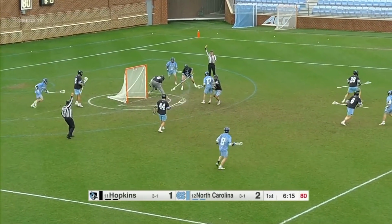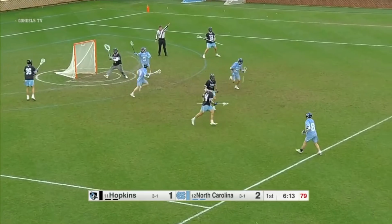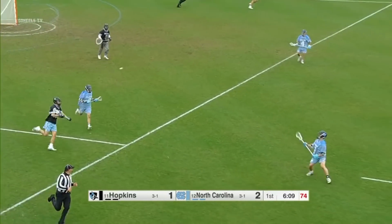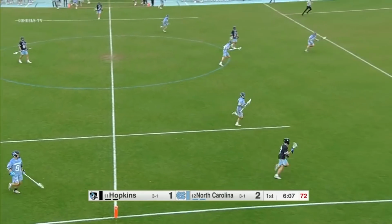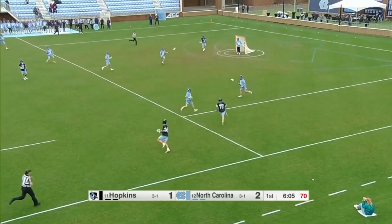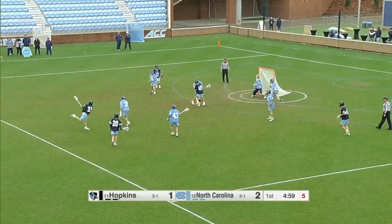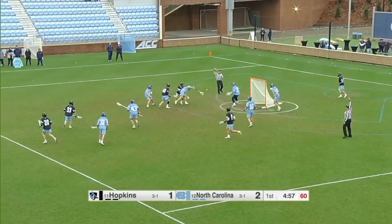Gray, backhanded shot, no good. Curson is there. Still got some heat on that one. And with the shot clock going down, a nice save by Josh Curson in net, and a good clear from Hopkins against this Carolina ride. Got to get a shot off. They do. Krieg beats it low.